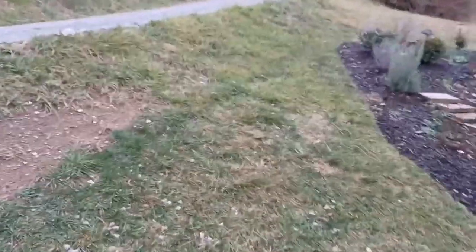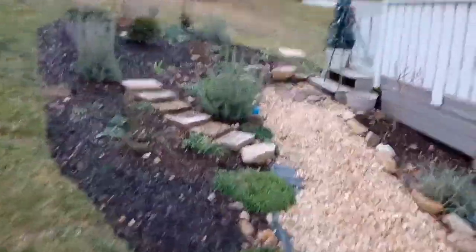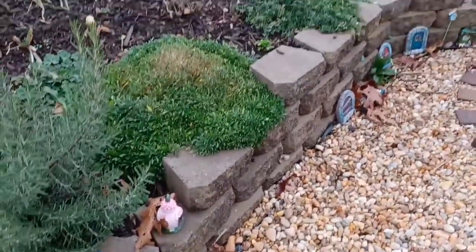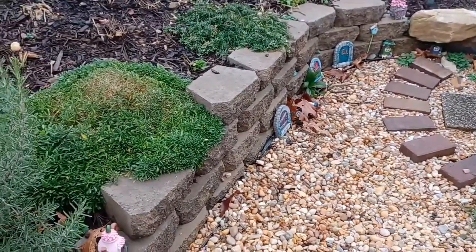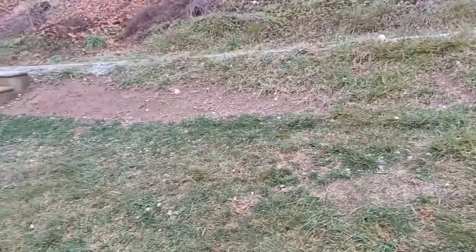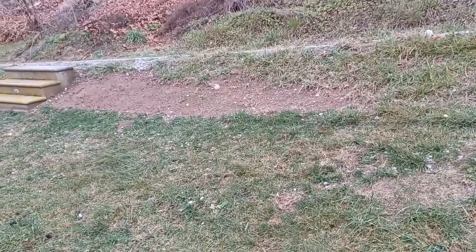So let me show you the rocks that I'm thinking. The stack rocks that I'm thinking is these here. Chase stacked this for me. So I'm thinking these kind of rocks, and it would go from this bed here down and kind of in a curvy pattern and back to the steps. I think that would look really, really good. So that's my goal for this area right here.